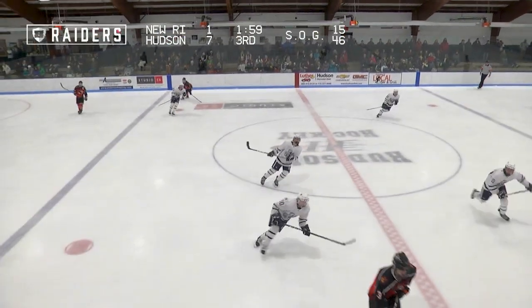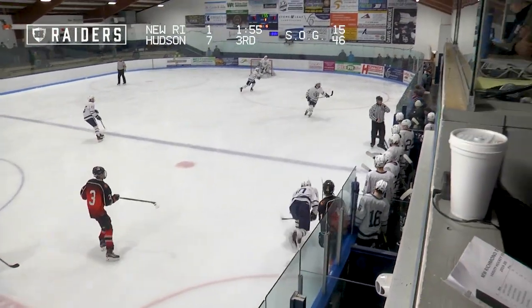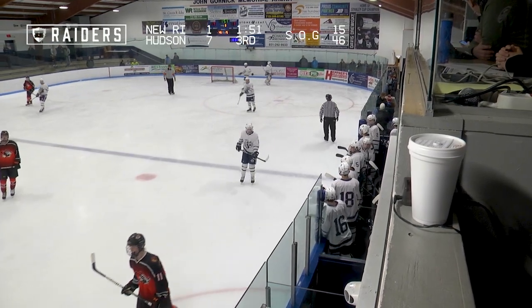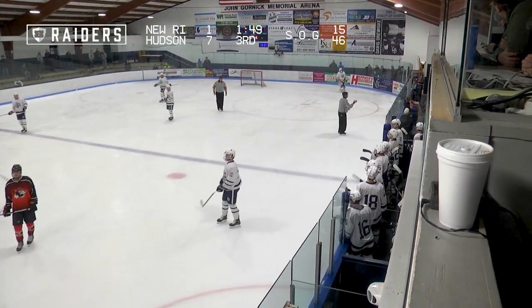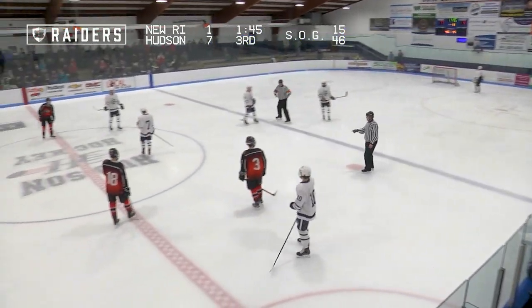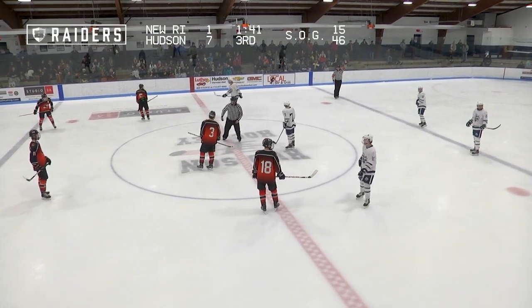Parent fires this one with a ton of zip on it. Over to the near side here, that's number 10, Kyle Cowan, another senior on the squad. But with running time, boy, you can get through a period pretty quick, can't you?